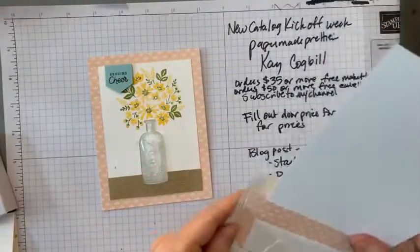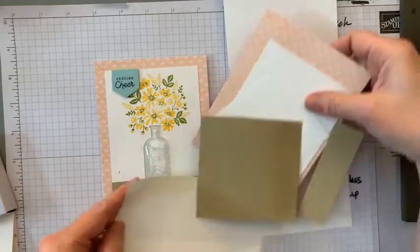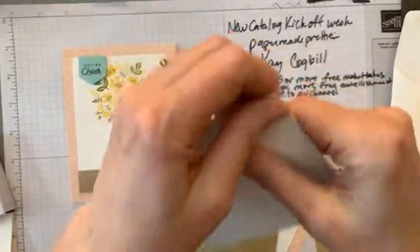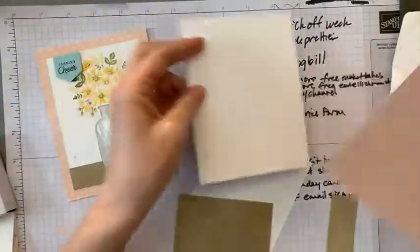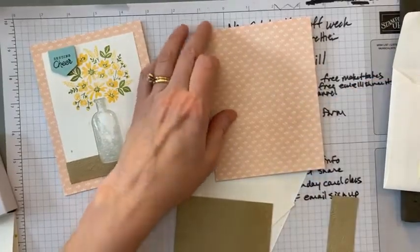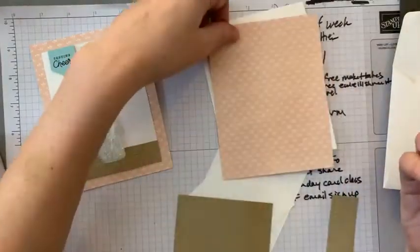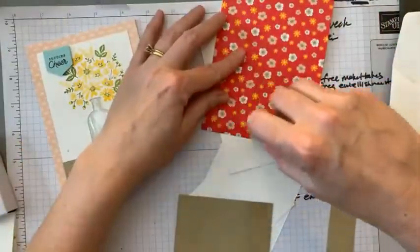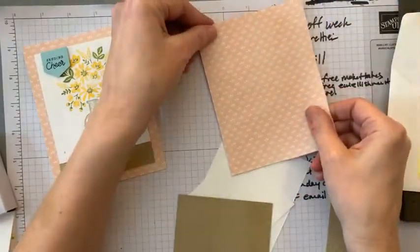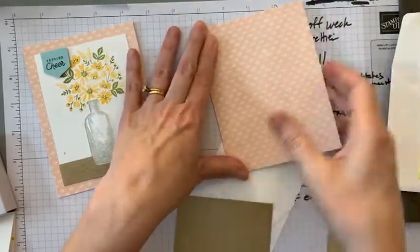April, hello. All right, so our card base here is going to be basic white thick because it's easy, and we're going to put a piece of designer paper right onto it. Now, you may not know that this designer paper is from the tea set, because it's got flowers on one side, but the tea set has all these wonderful muted monochromatic, not necessarily always muted, but great patterns on the other side. So we're going to go ahead and pop that down. Get that out of the way.